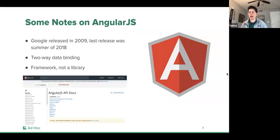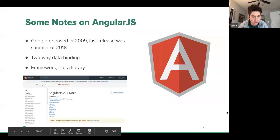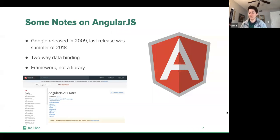Let's take a brief aside to talk about AngularJS, because in 2020, you may not be familiar with this particular framework. Google released AngularJS in 2009 and announced that it was entering long-term support mode in the summer of 2018. I added a screenshot of the API docs here. You can see that's called out in that little yellow callout. This basically means that Google will only release updates related to security for a 3-year period of time, but stop doing any other development on the project. This is a potentially concerning development if you have 3 large apps running on a framework that's not being actively updated anymore.